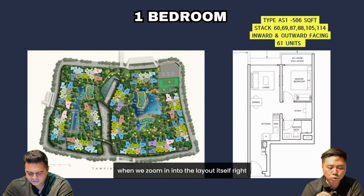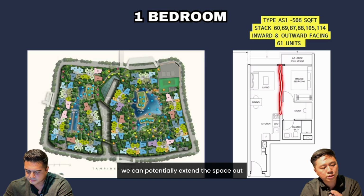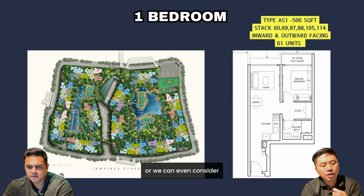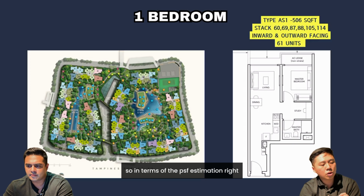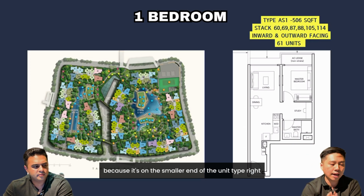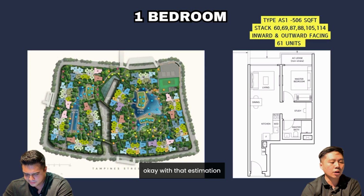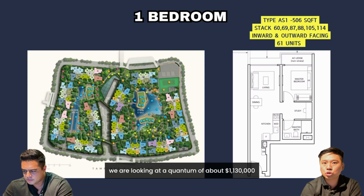When we zoom into the layout itself, we look at the study area. Over here, we can potentially extend the space out to make it into an extremely huge master room, or we can even consider putting a walk-in wardrobe over here as well. In terms of the PSF estimation, because it's on the smaller end of the unit types, we are expecting it to be around 2002 PSF. With the estimation, we are looking at a quantum of about 1.13 million.